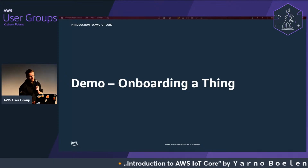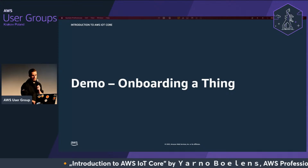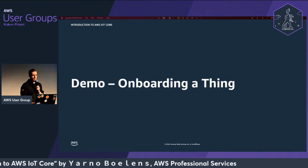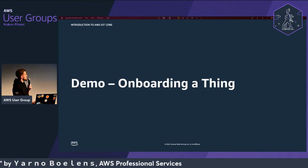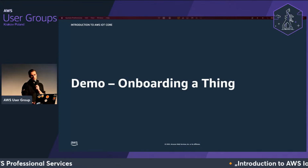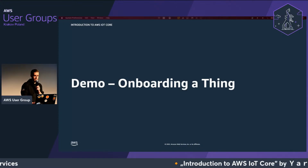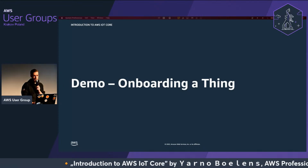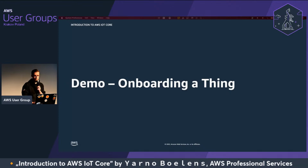For the sake of this demo, there's also the device shadow at the bottom. We will talk about this later. For the time being, I will keep it on no shadow. But in a moment, I'll discuss a little bit more in depth what this is, because it's also really nice functionality. So on the next page, we have our certificate configuration.